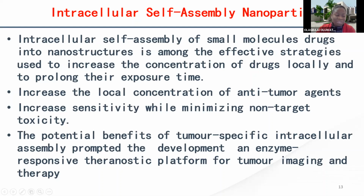And also, for this article, they used colorectal cancer, which Yemi really stressed in our first seminar. So if we are interested, we can go to our YouTube page and go through the first webinar, which really expatiates on why colorectal cancer, why it can be a focus in Africa. Though the level of incidence in Africa is a little bit low, it's also an important cancer that needs to be considered. And also, the potential benefit of tumor-specific intracellular assembly prompted the development of an enzyme-responsive theranostic platform for tumor imaging and therapy, and that's why they used an enzyme.